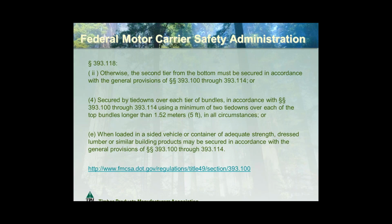The link here takes you right to the federal site. They actually have a whole book on this stuff, put out by the federal DOT. So it has all the details of all the different circumstances. So specifically, you can look up what you need or you can ask me and I'll help you.